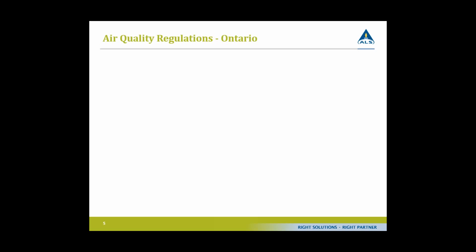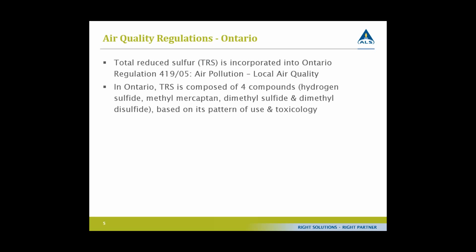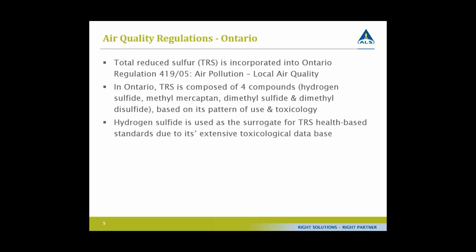I'm going to look a little bit at some of the regulations, starting with Ontario. For any of our customers in the U.S., I'm not sure exactly what the regulations are, but some I've looked at are fairly similar to what Ontario has. Total reduced sulfur was incorporated into Ontario Regulation 419 about 2007 or so. In Ontario, total reduced sulfur is defined as 4 compounds: hydrogen sulfide, methyl mercaptan, dimethyl sulfide, and dimethyl disulfide. These compounds were included based on their pattern of use and toxicity.